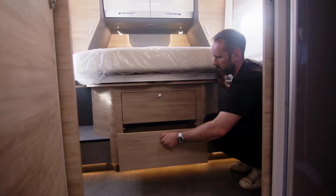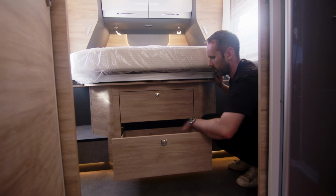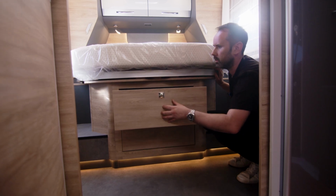Underbed storage in here. That drawer's separated, maybe for your smalls in there, towels this side, soft clothes, and the same up here. Good deep drawers.